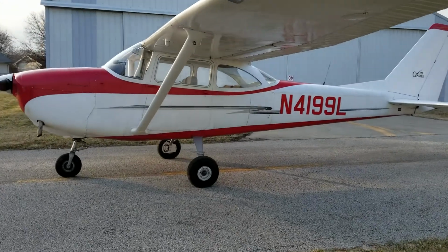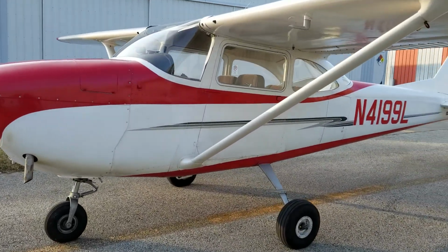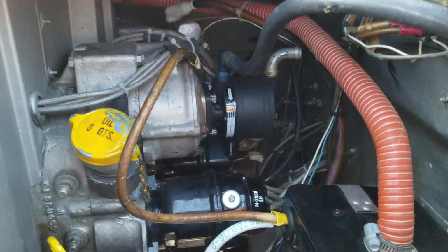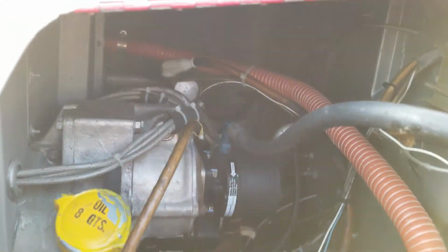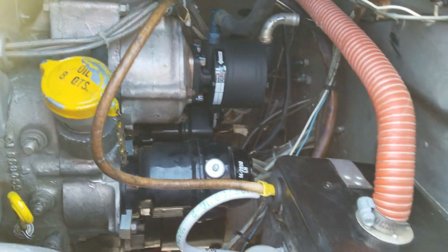Current weight and balance, this plane's got about a 900-pound gross weight carrying ability. I've put just over 100 hours on it in the last 2 years. It has a Continental 145. The work that's been done to this recently has been magnetos and wiring harness, vacuum pump, and the left-hand exhaust.